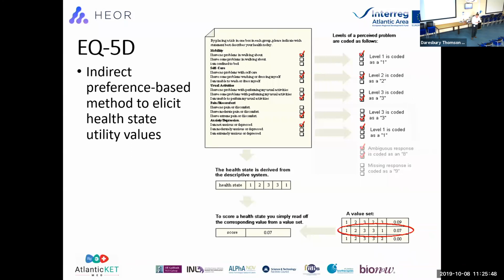And in terms of getting to a single number, typically we want that number to be on a scale of 0 being death to 1 being perfect health. The instruments are designed, and they come with an analysis package that enables you to do that. This form has 5 domains, and each of those domains has 3 levels within it. You can see that this one is looking at mobility, self-care, usual activities, pain or discomfort, and anxiety or depression. Based on that framework, we can measure the health-related quality of life of an individual at a particular point in time.